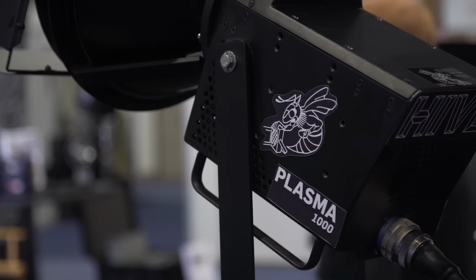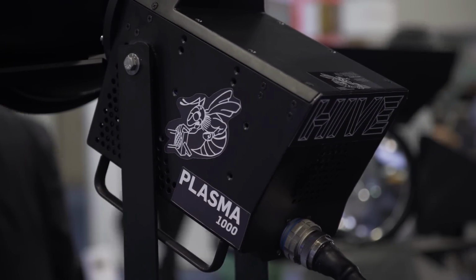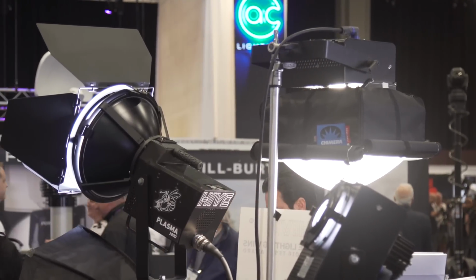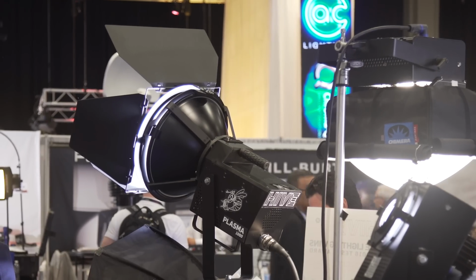So plasma lighting, which to quickly recap, is handled by converting argon gas into a plasma. That gives you a high output, low power draw lighting fixture. Hive has taken their plasma technology to the next level with the Plasma 1000. This light is 5 times brighter than their previous high output unit, the Wasp.